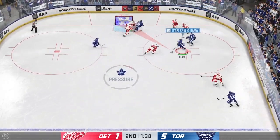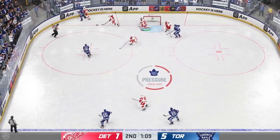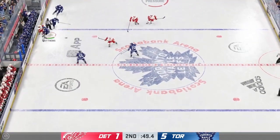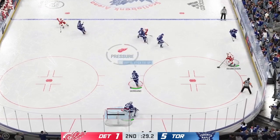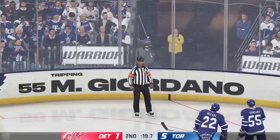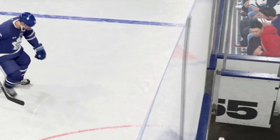Taken along the wall by Marner. Quick shot! Stopped by the goaltender, getting a piece of that one. Detroit's got possession of the puck. Tries to get the puck to Rasmussen. The Red Wings carry it along the wall. And a player is hauled down to the ice. Looks like we've got a tripping penalty coming up here. The Leafs are getting 2 minutes for tripping.